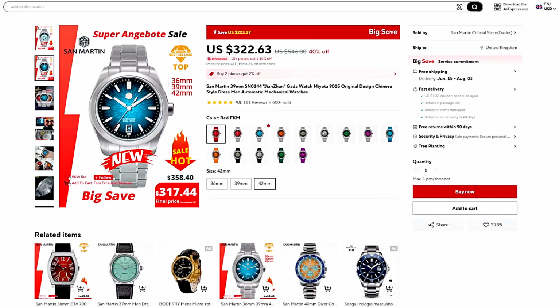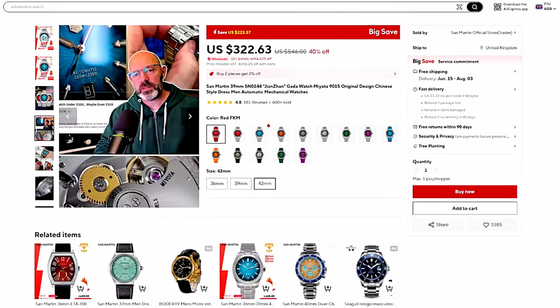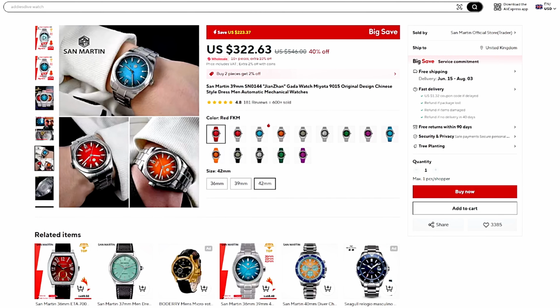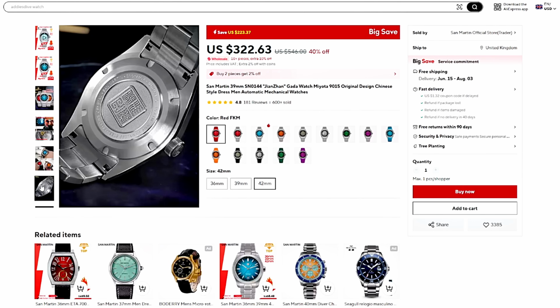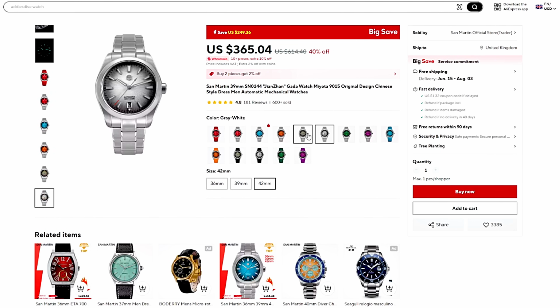Then there's this one. This is probably as premium as I think they should be going. $300 to $350 I think is the maximum they should be charging for any watch, really, if they want to sell it in decent numbers. Look at this one, sold over 600 units. And I'm not surprised. It is an unbelievable watch. Probably their best release to date.